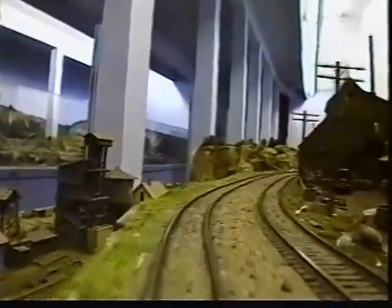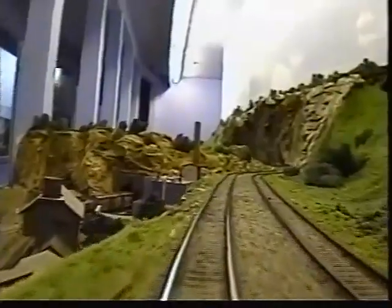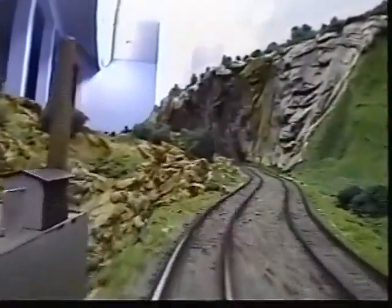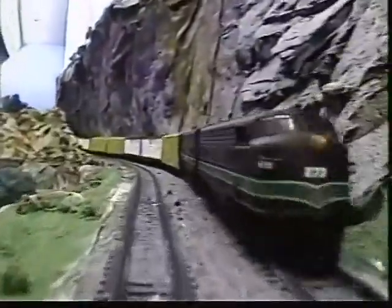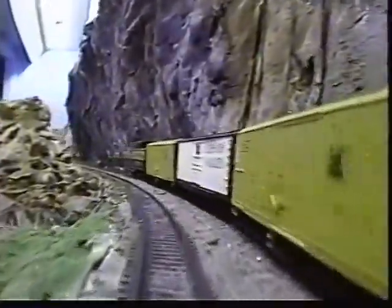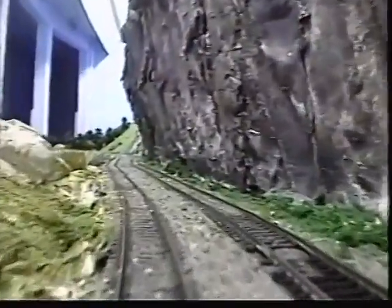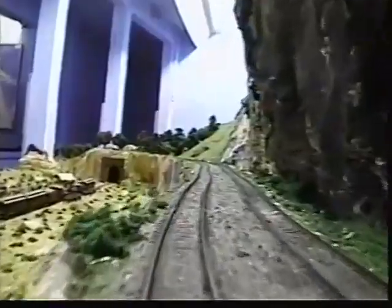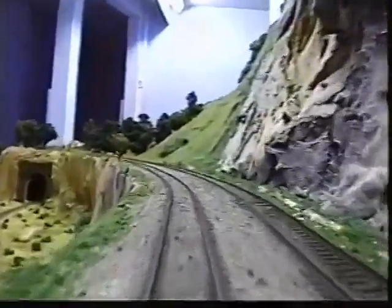Rounding a bend, the Northlands Express is nearing the end of its scenic journey. From the train, you can see the historic recreation of a Civil War battlefield and the joining of the Transcontinental Railroad in May of 1869. Let's hope that train wreck is a movie set also.